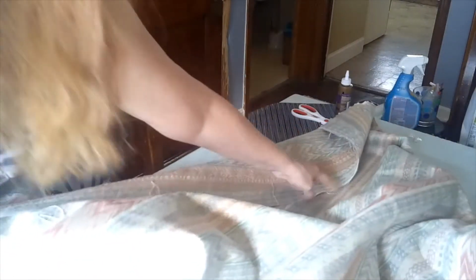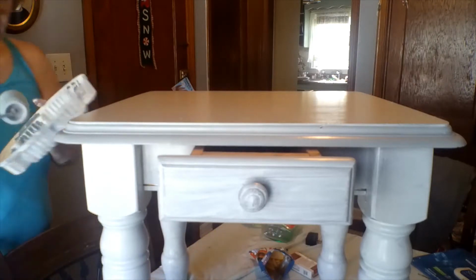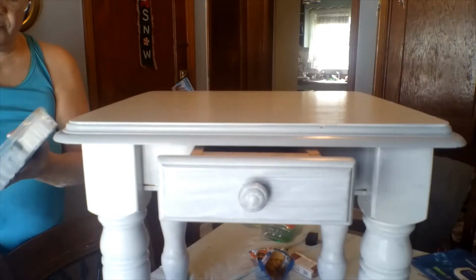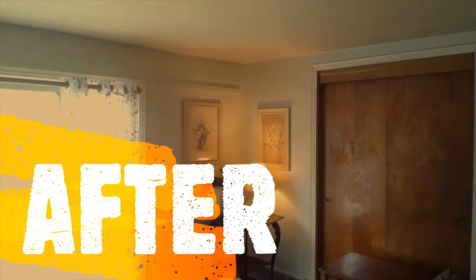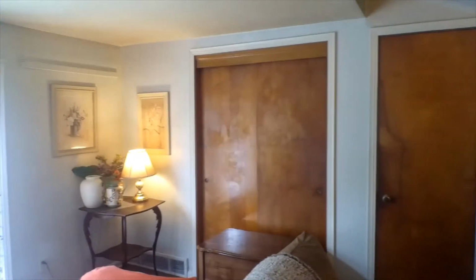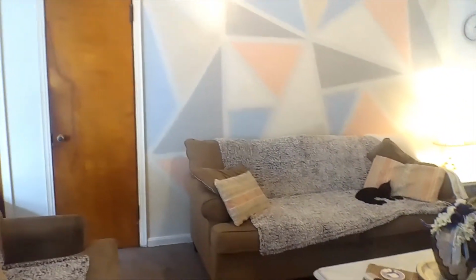Okay, what I've done is I've taken two pieces of fabric that were about that long. I'm going to put one more coat of the blue-gray on top. Hi, Maria.